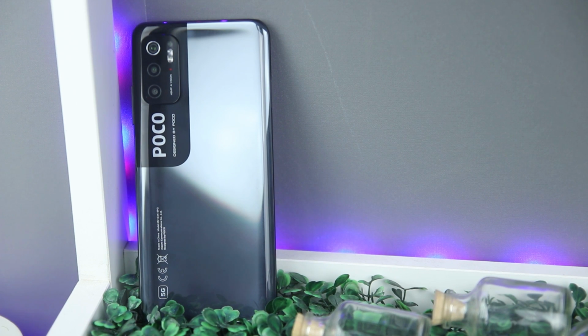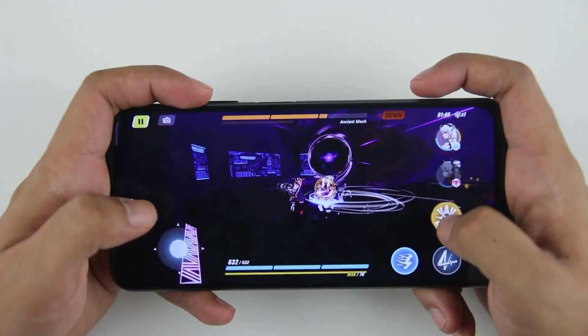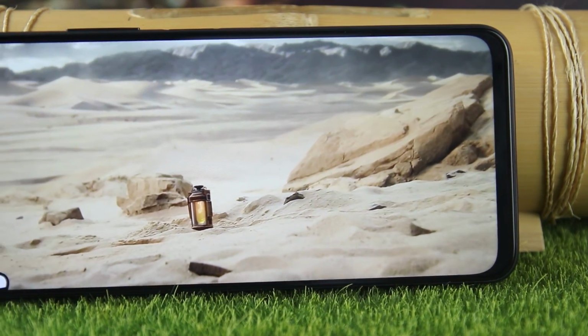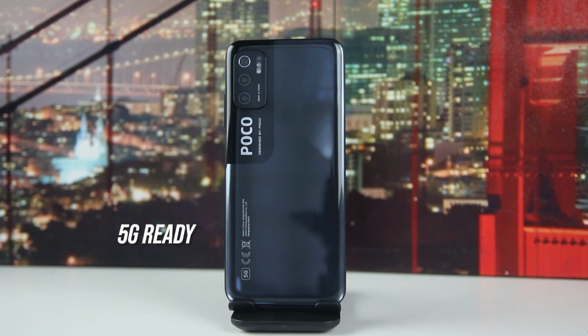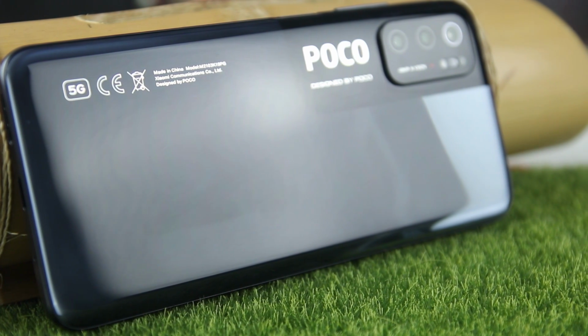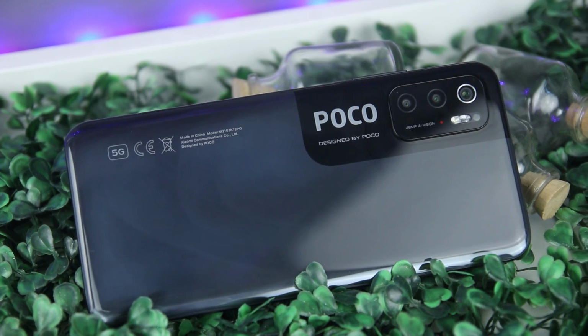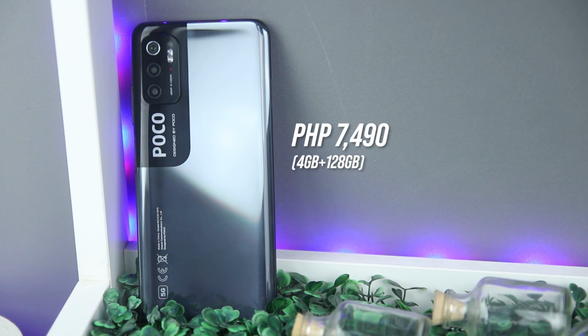Overall, for the asking price of 9,490 pesos, which is the 6+128 variant, it offers us good quality photos, very solid performance when it comes to gaming. We also get a Full HD Plus display with a 90Hz refresh rate, and lastly, it is also 5G ready. These features are great to have, especially in the entry-level category. The POCO M3 Pro 5G also has a lower variant which is priced at 7,490 pesos. So that is the POCO M3 Pro 5G.